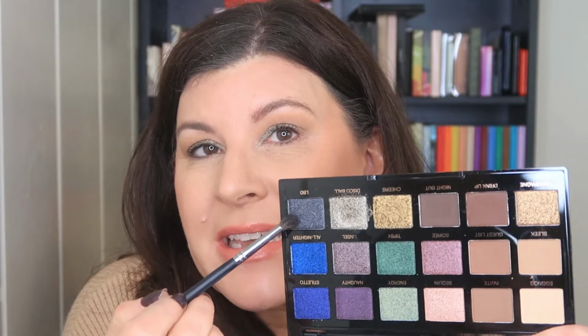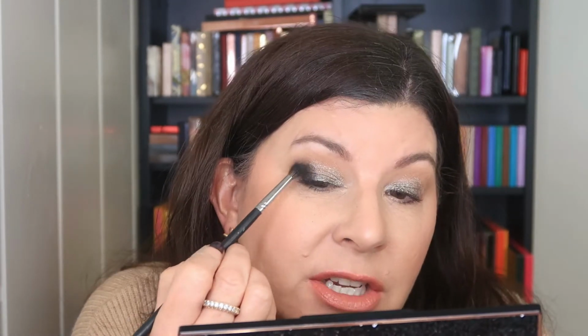I'm gonna go into this shimmer down here, the darkest one, with a brush this time as opposed to my fingers, because I want to see how it performs. Very little kick up. Press that on. Okay, here's an interesting observation. When you use your finger, it's definitely more metallic-y, and with a brush, it's almost a little bit more satiny. You guys know what I'm talking about? Of course you do. That is super pretty.